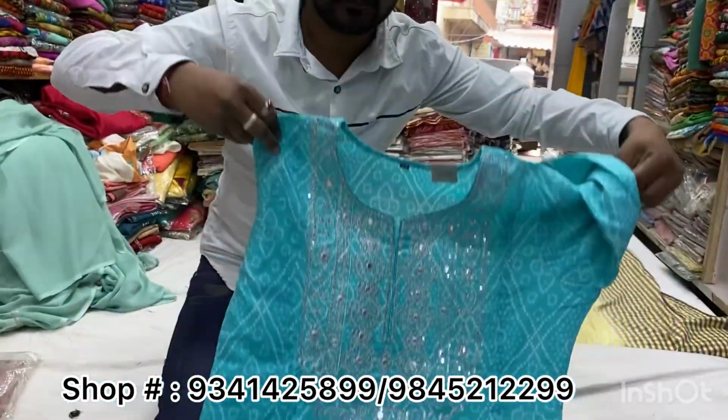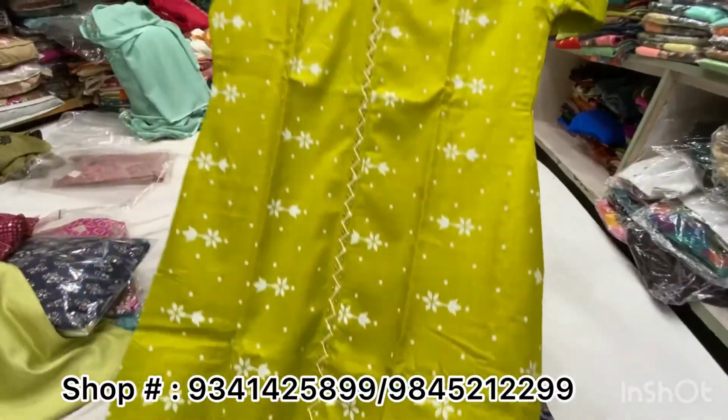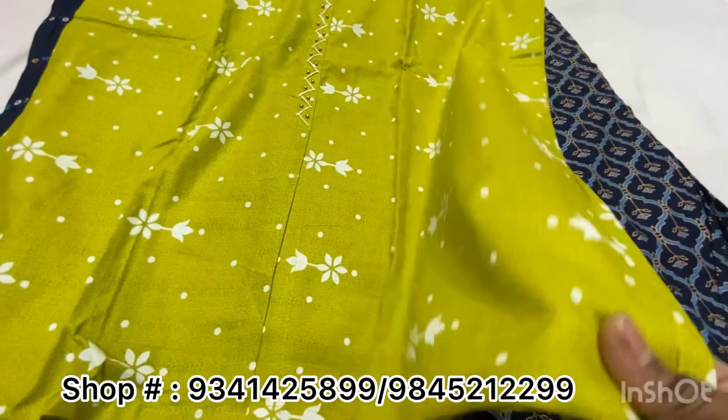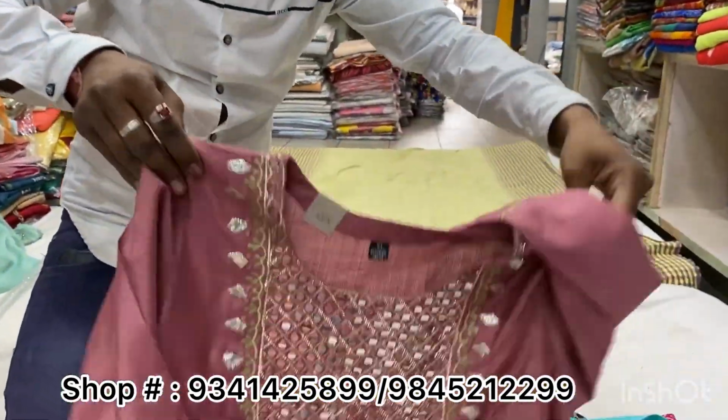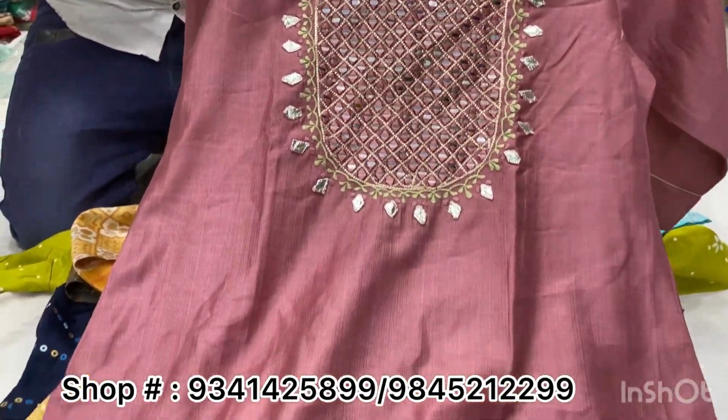In today's vlog, we are going to see boutique style, ready-made kurti sets and palazzo sets, and also anarkali sets. This shop has WhatsApp shopping facility and courier facility. They have both wholesale and retail option, and this store is located in Bangalore, Chickpet.